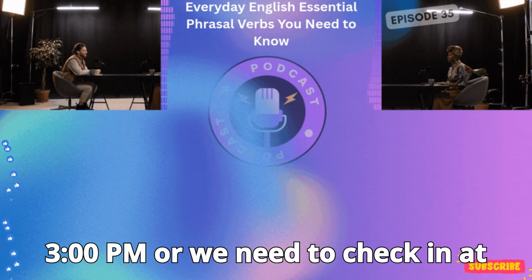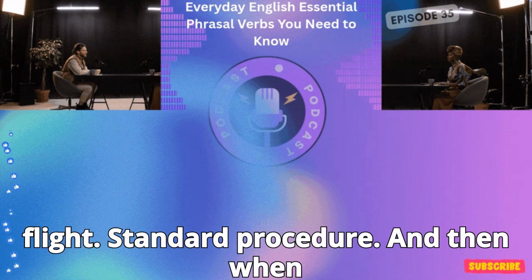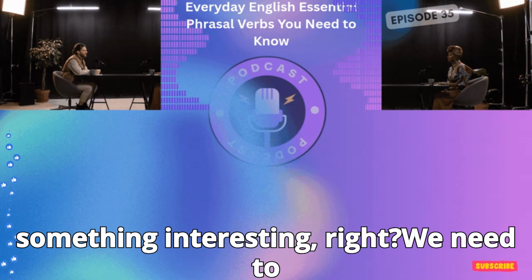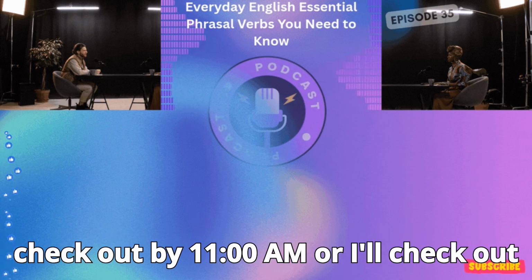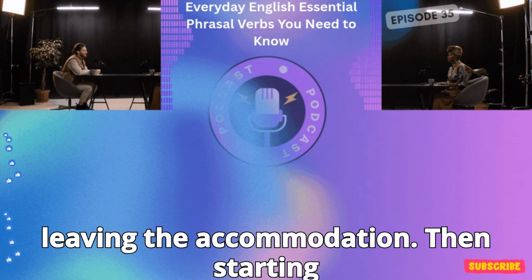Or, we need to check in at the airport 2 hours before the flight. Standard procedure. And then when you leave the hotel, you check out. Again, different meaning from looking at something interesting. Right. We need to check out by 11 a.m. Or I'll check out after I have breakfast, purely about leaving the accommodation.